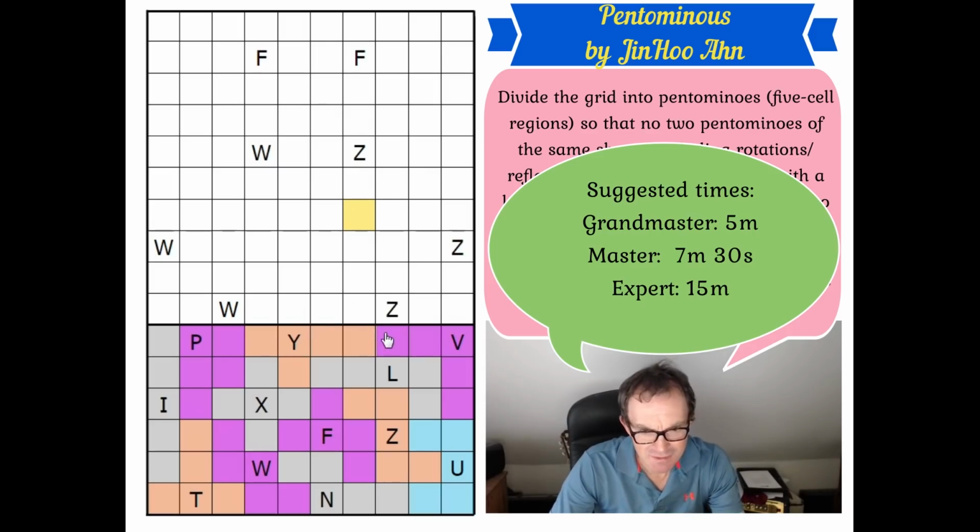Alright, well let's... I can see these Z's aren't part of the same clue, because if we try and join them together, we're going to isolate white cells in the bottom right hand corner. You know, if I do it like that or like that, I always isolate cells. So these are different colours, so let's colour those in appropriately.